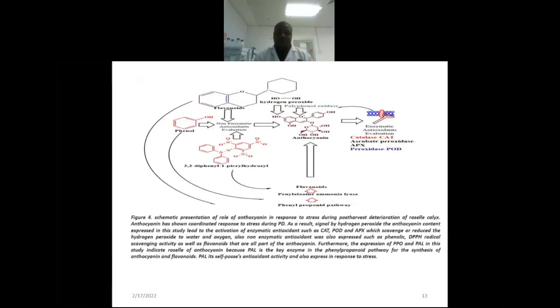This figure shows the schematic presentation of the role of anthocyanin in response to stress during post-harvest deterioration of Roselle calyx, which shows a coordinated effort the anthocyanin has in activating antioxidant enzymes, which respond to hydrogen peroxide generated as a result of deterioration, and anthocyanins themselves are antioxidants. Also, phenylalanine ammonia lyase was expressed, which is the first permitted enzyme in the flavonoid and anthocyanin biosynthesis pathways.